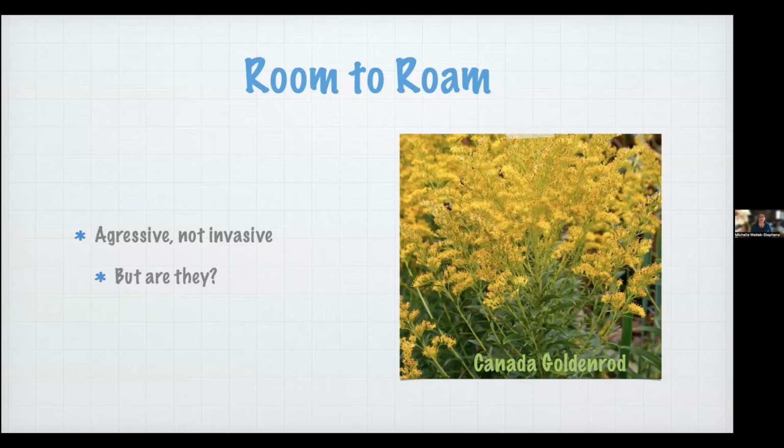We have Canada goldenrod growing in our orchard. You'd hardly notice that it was there. It's a really big, pretty goldenrod. It doesn't do anything. It doesn't go anywhere. The other plants around it keep it constrained and in line. And it's just pretty. It's a nice addition.